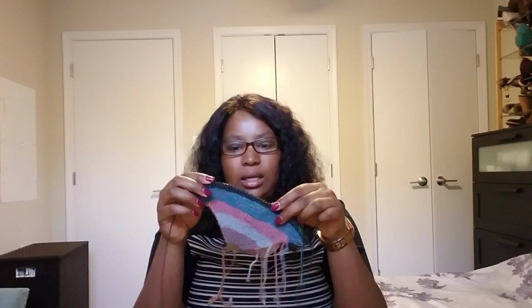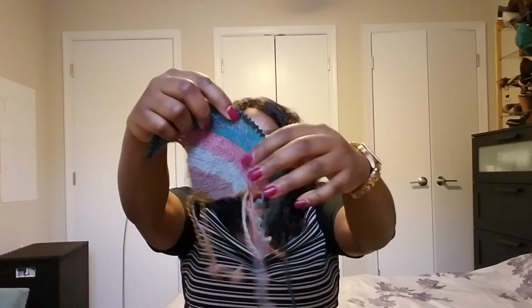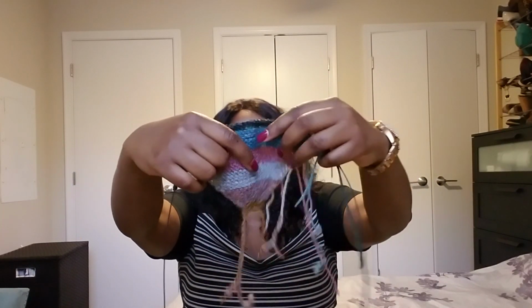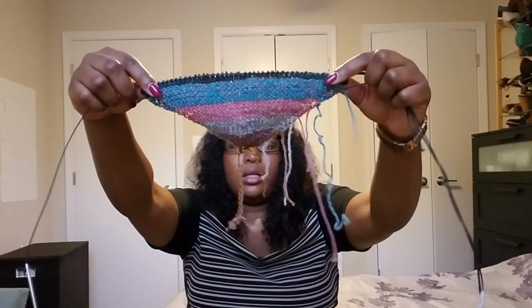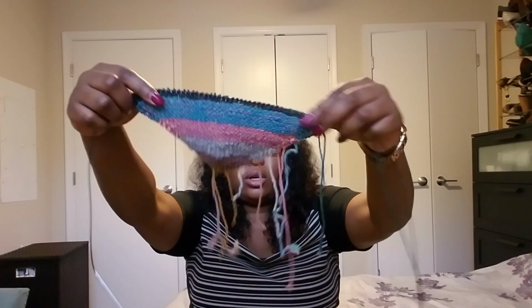This is the Make a Long Story Short scrap blanket. It is made out of fingering weight yarn on size 3 needles and is a very simple free pattern on Ravelry. It's just all garter stitch. And I am just starting out with doing 10 rows of garter per color and just going in sequence, and then once I run out of colors I'll start over.